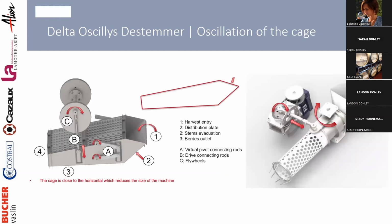The oscillating cage on the XM and XL cage are hexagonal. As you can see from the diagram, the pivoting connections rotate and oscillate the cage up and down. The Oscillys 50 cage is round and oscillates side to side rather than up and down. The cages in our new destemmers are all stationary, and they come in either 25, 30, or 35 millimeter holes. The size determination of these holes is really based on the varieties you're working with. We'd recommend either 25 mil or 30 mil cage for those who are working with the Bordeaux varieties.